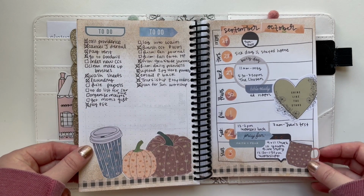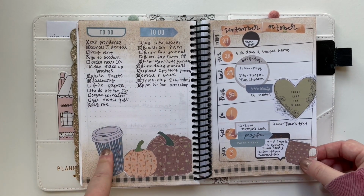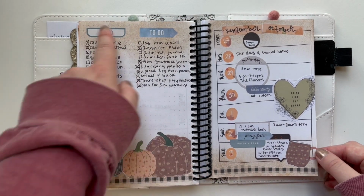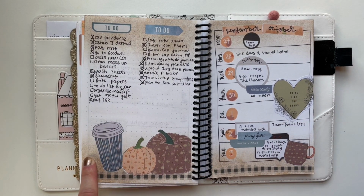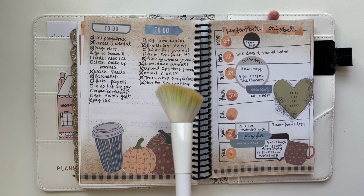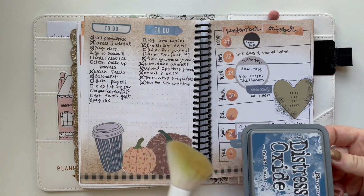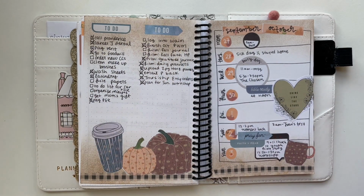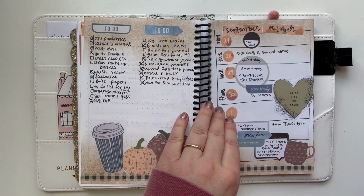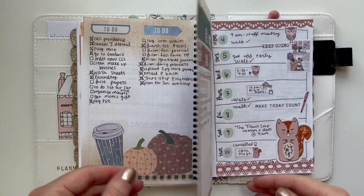I used some more of my fall floral mugs and pumpkins. And this was a neat technique. I used a makeup brush from the Dollar Tree with some Distress Oxide ink, and I just kind of rubbed it on the top and bottom, and that's one of my favorite techniques. I used it quite a bit in here.